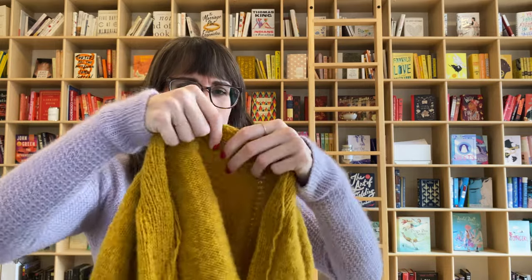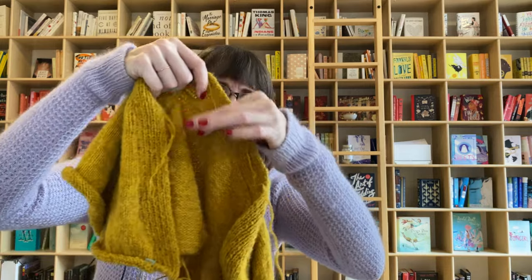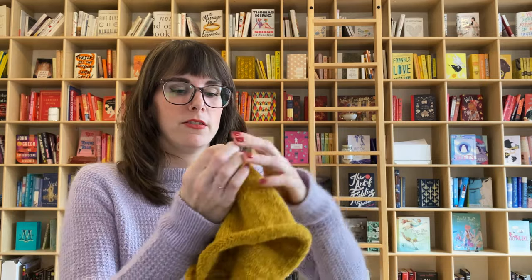Like, you basically knit here, and then you knit here, and then you pick up here to start your stockinette, and it was just strange. So it was funny because the second time I did it, it made a lot more sense now that I understood what was going on. But I'm quite pleased with how this sweater is coming along.